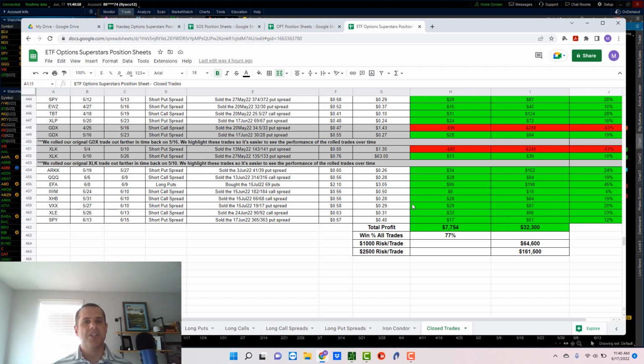Another tip here, diversification. You have to stay diversified in this market, not just with the markets that you trade. That's a big part of it. We want a mix of different stocks and ETFs and different sectors. But I also want to mix up my trade types. The long calls and long puts, they're great. They can provide some big returns, but you need the market to move in your favor to make money.